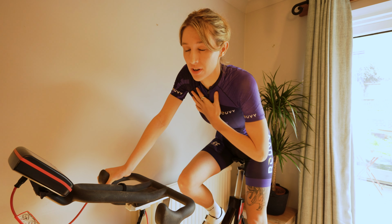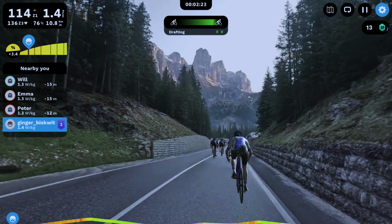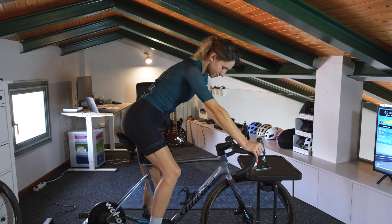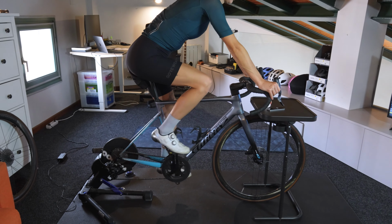If I want to experience beautiful roads from any continent around the world, I can. If I want to load in my training and ride with my friends around the world, I can. Now, I'm not saying that one app is better than the other, but Rouvy does have some unique differences when compared to Zwift that I absolutely love. So today I'm going to show you some of the absolute gems of routes on Rouvy so that you can have a look, and be sure to stay tuned to the end of the video because I have a free gift for you all at the end.